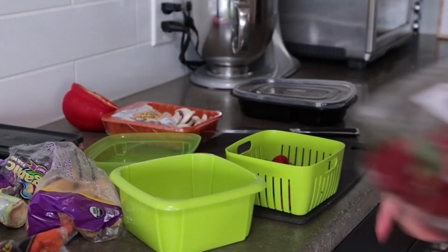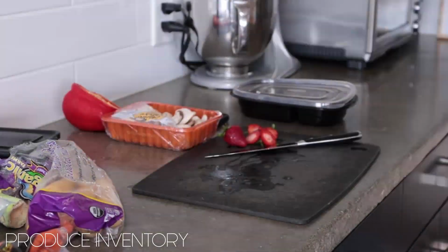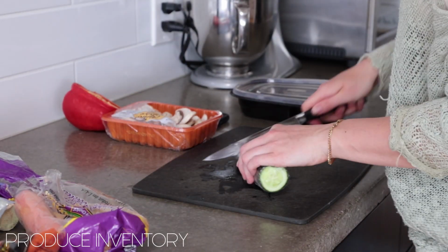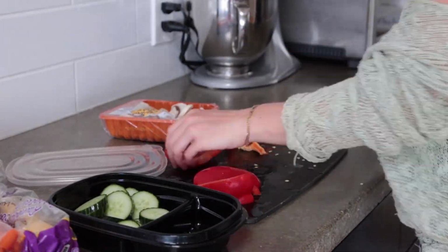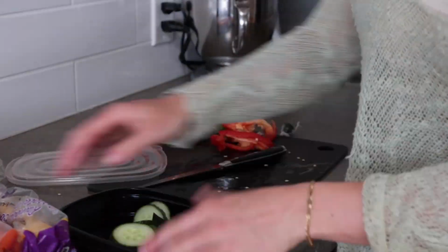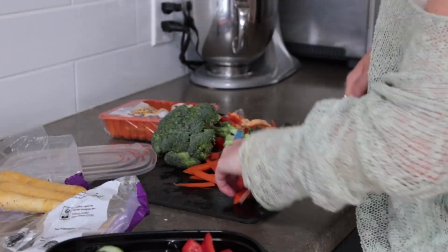As I mentioned, I'm going to do inventory of all the produce, cut up anything that is remaining so that we actually eat it. If things are cut, we will grab it. If they're not, sometimes they'll just go bad. So just doing that, and then we can use up the rest of the things we have over the weekend and shop on Monday.